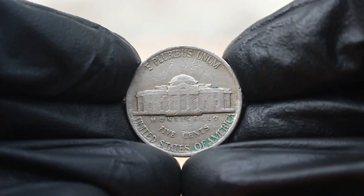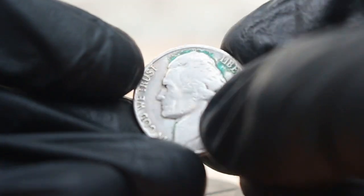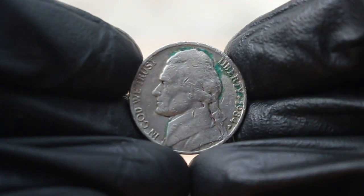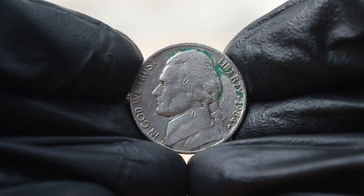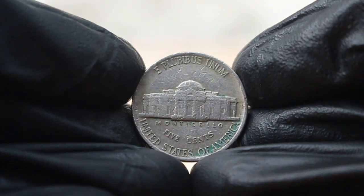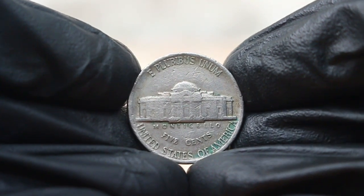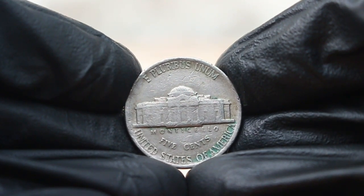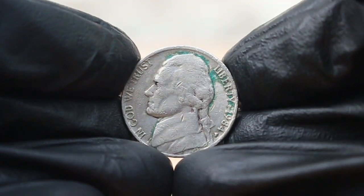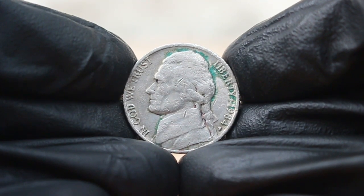Interestingly, the Philadelphia Mint began adding mint marks to Jefferson nickels in 1980, so the 1984 P nickel was among the earlier examples to bear the P mark. Turning the coin over, we see Monticello, Jefferson's historic plantation home in Virginia. The building is beautifully depicted, showcasing its classical architecture. Above Monticello, the word Monticello is inscribed, and below it, the words 5 cents and United States of America frame the image. Just above Monticello, you'll notice the Latin phrase E Pluribus Unum, meaning out of many, one, symbolizing unity.